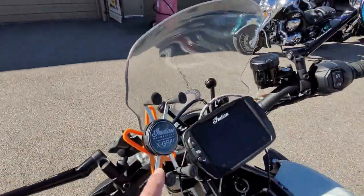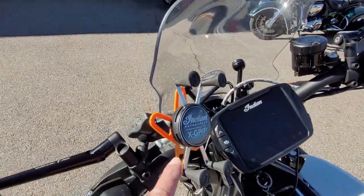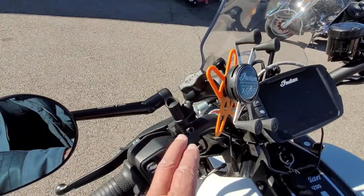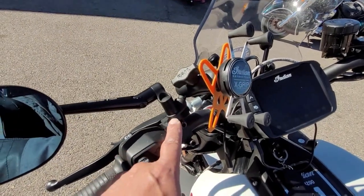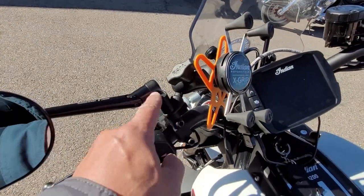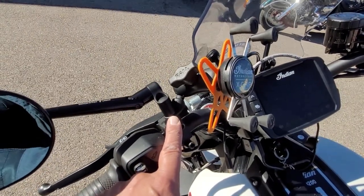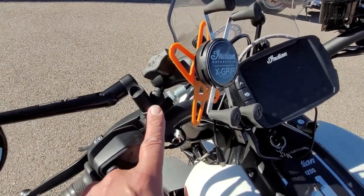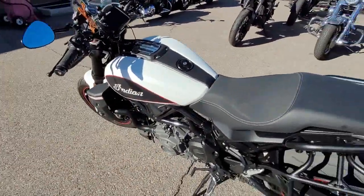Also got the Indian phone mount for the FTR. When I did the build on the bike, it did not allow me to build the bike with Rizoma mirrors and this, but as I've shown in an earlier video, they mounted just fine. There was enough thread for the Rizoma mirror and this bolt to hold both the mirror in and attach the mount from the Indian RAM cell phone holder here. So no issues with that.